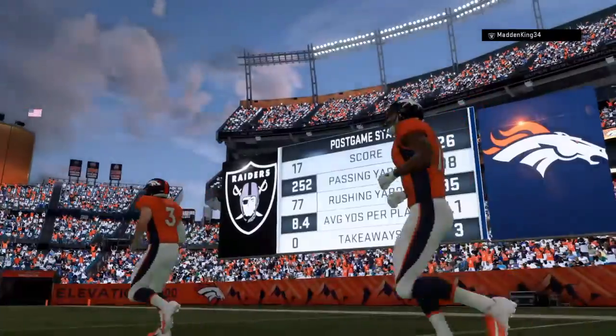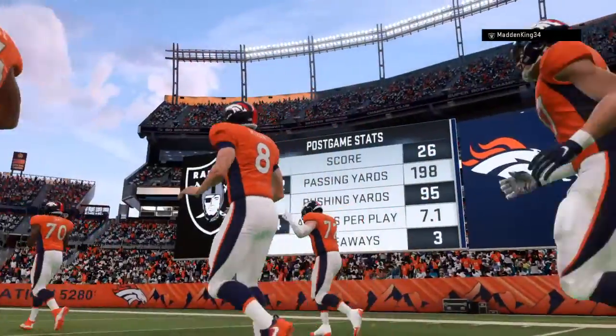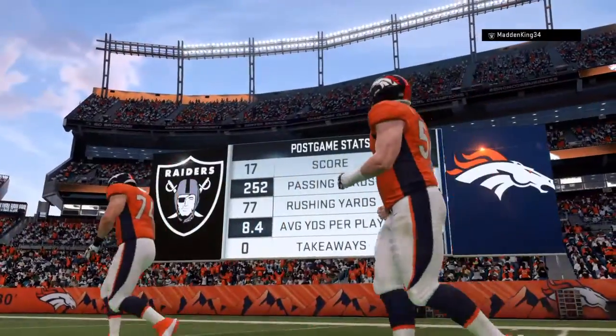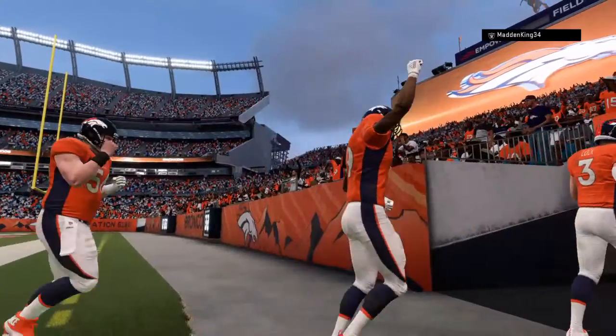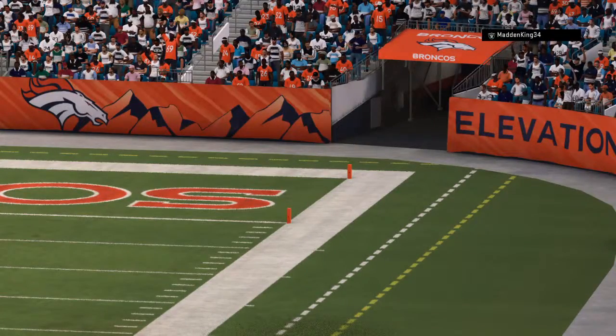So for Denver, they move back over .500 now at 4-3. And they'll get to stay home again next week. Meanwhile, for Oakland, the loss drops them back to 4-3 so far. And they'll look to get back in the winning column next week as they head to Foxborough to face off against the New England Patriots.